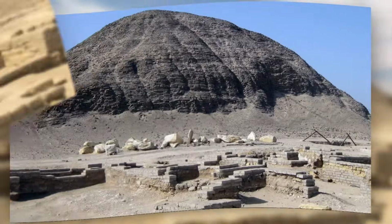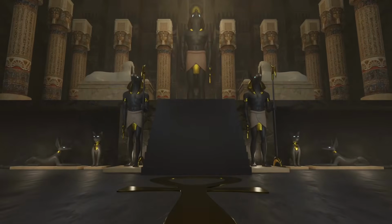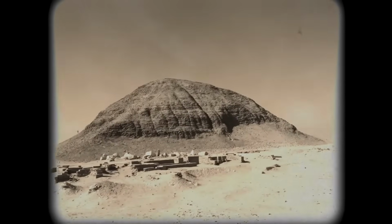What is claimed? A sprawling multi-level labyrinth with a central hall, possibly thousands of rooms, and a long smooth object inside. Those are testable claims, not proofs, tests. Now here's the checklist that would settle this.